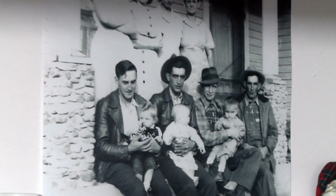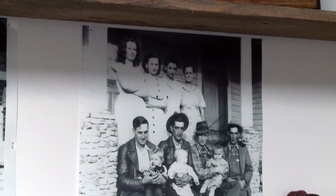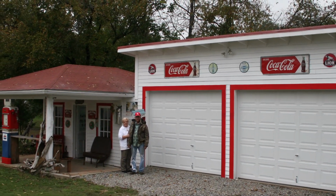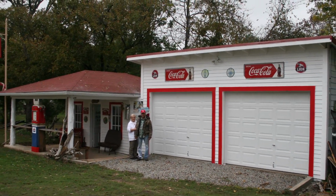Now this building, the original building is here. The original building, 1949. Yes, this is the original building, and all that we did was put a new roof on it, which is the same type of roof that was on the building in 1949, and then redid the inside. We then added the garage to it in 2012. So here we are in the finished product.